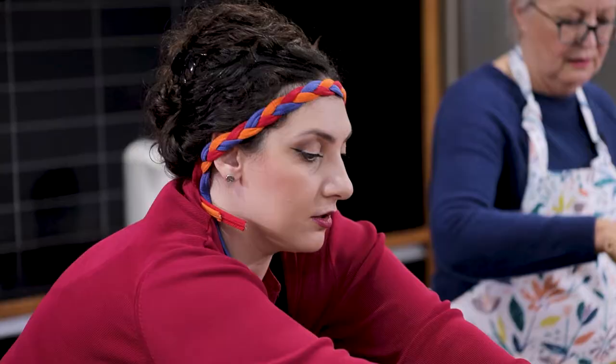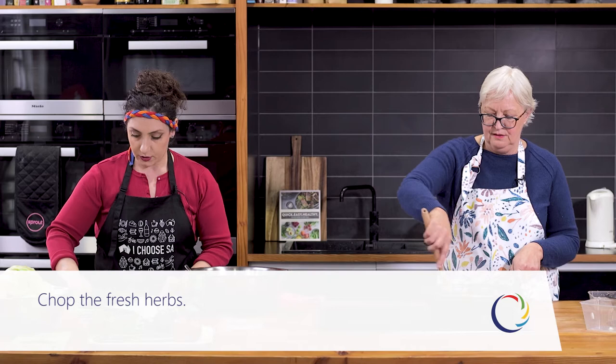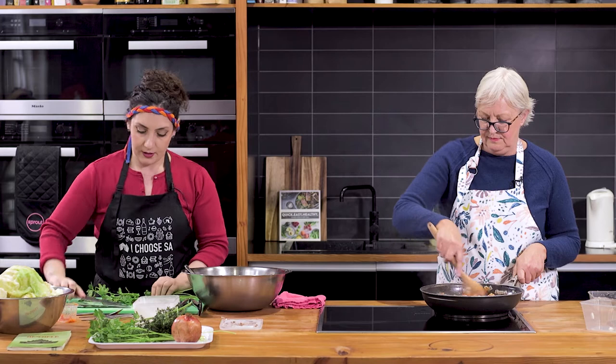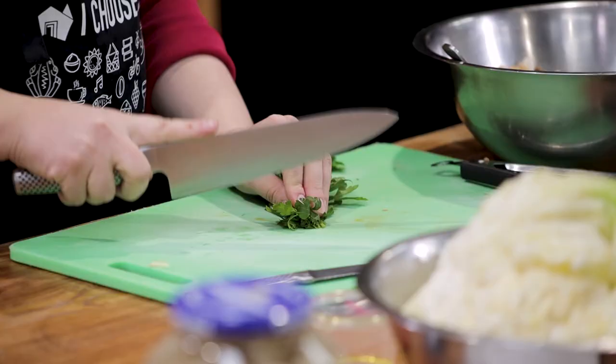Okay. So this parsley has been washed and is ready to go. As I mentioned earlier, we use the stems as well in our cooking. Not wasting anything. All the goodness is there.